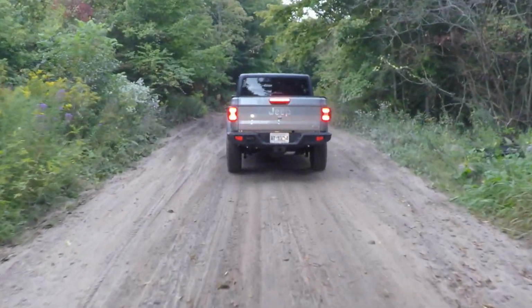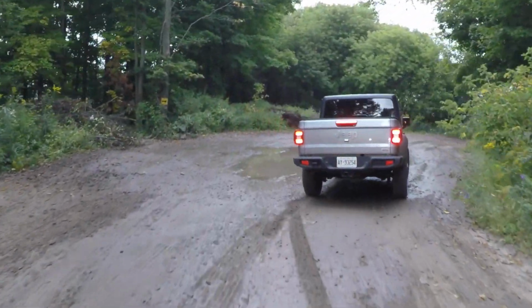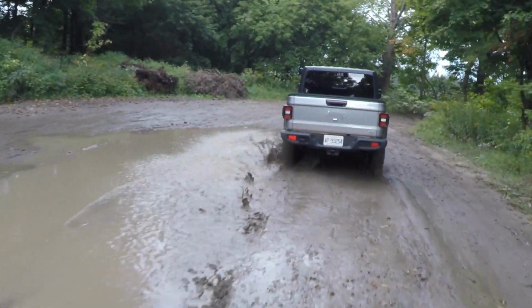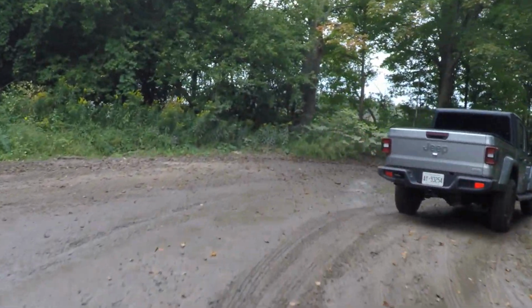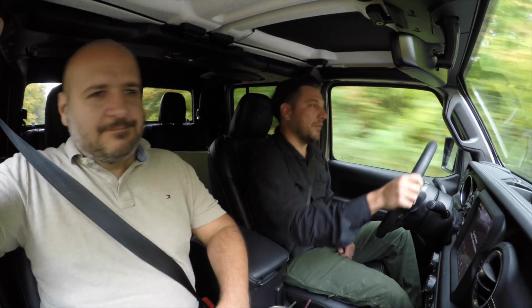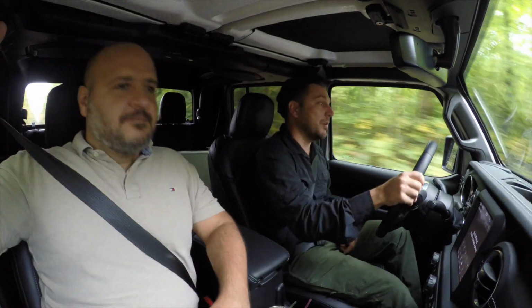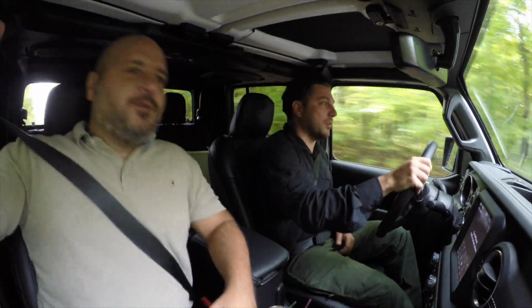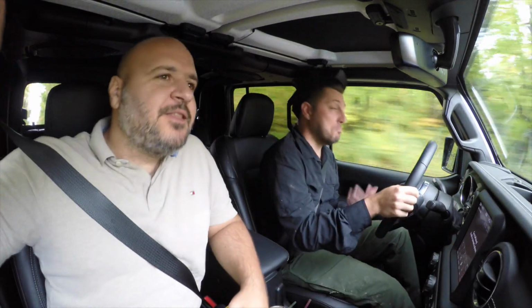You should see how nice this is on the road. Is it? Very smooth and much quieter than the ZR2. Yeah, it's a fantastic ride. And obviously with the Jeeps, you're going to have the aftermarket companies that give you a lot of accessories and a lot of upgrades. From a little bit of research I did, Mopar's factory upgrades are fantastic on this. Woo! Good thing I'm short.